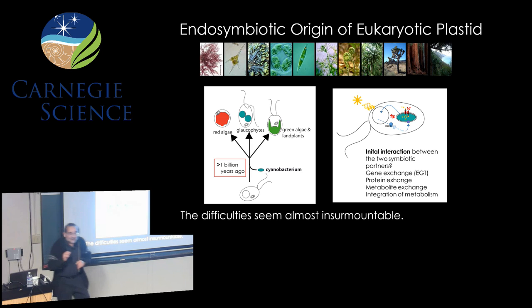But it's a very hard event to happen and stabilize. There are a lot of reasons for that, which we'll talk about a little bit. When this type of thing happens, there's an interaction between symbiotic partners. The 2 partners have to come together, and there has to be something that locks them in place. Often these protists will just engulf a bacterium and digest it. And it probably digested a lot of cyanobacteria before the event became fixed.